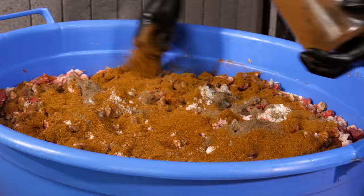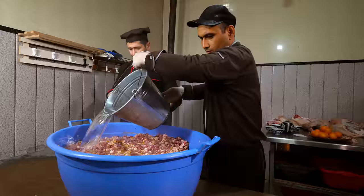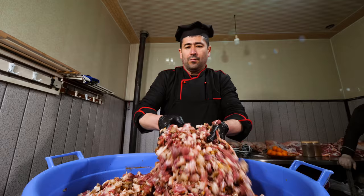Salt, pepper, cumin, all mixed up, then joined by Uzbek lemon, including the lemon zest. Add hot water, mix once more, and it's ready for the next step.